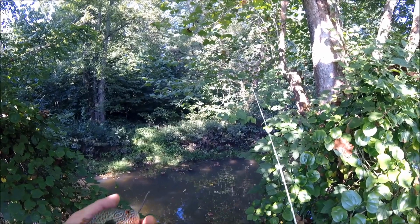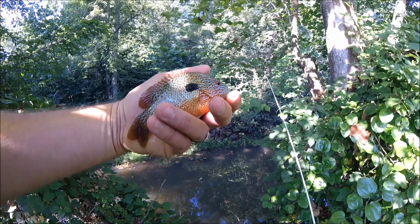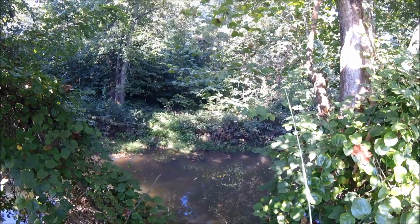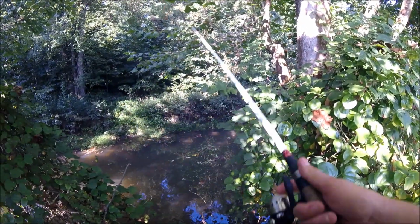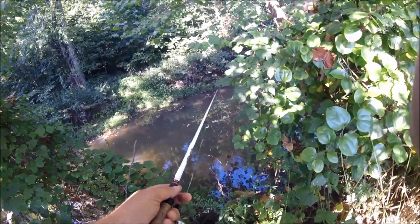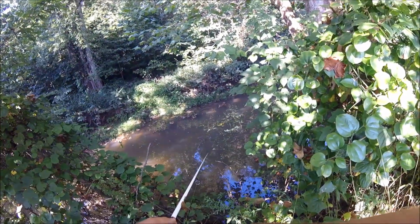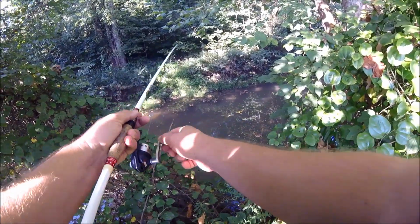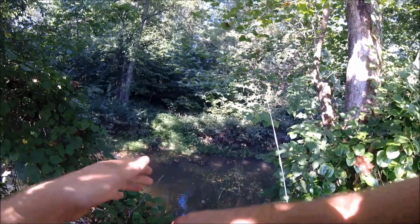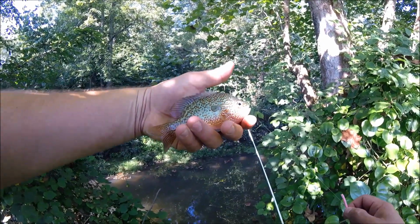There's a bridge on down the way. We'll stop down there before we're done. Nice little green long-eared sunfish. See if we can get a cast right there. Oh, that worked. Mosquitoes, whoo! Mosquitoes are bad. There's another one. Yep. Long-eared sunfish. This creek is full of them.